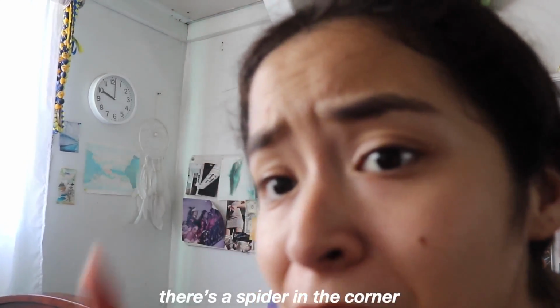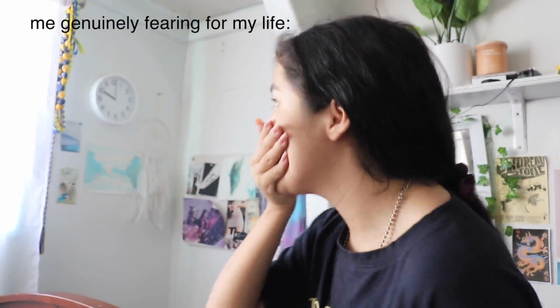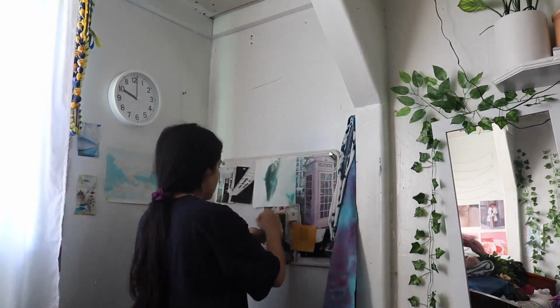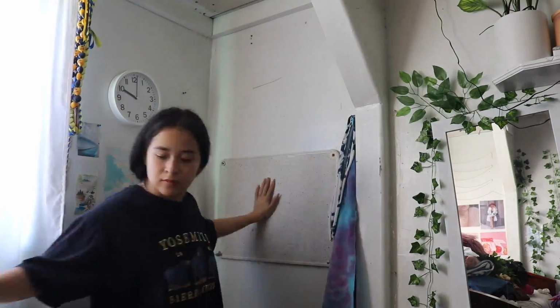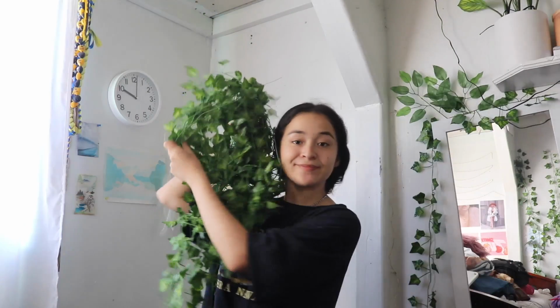There's a spider in the corner. It's so scary, look. It's so big. And I did end up having several Bob the Builder moments throughout this video. But once I was successfully able to remove everything from this wall, I decided to move on to the decorating.